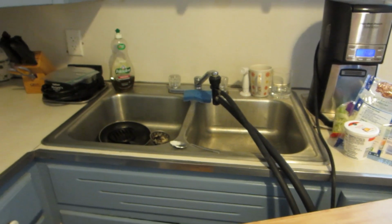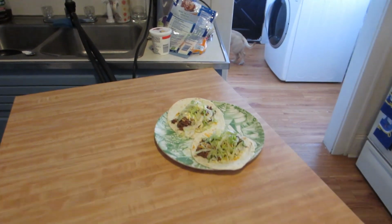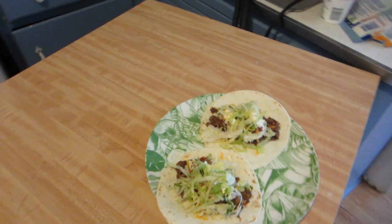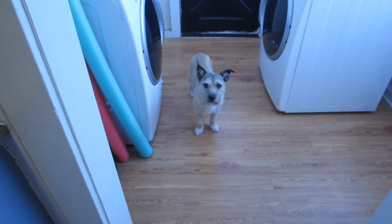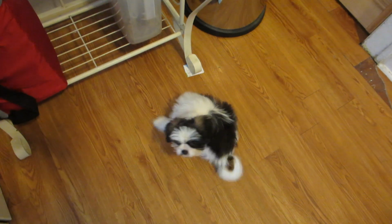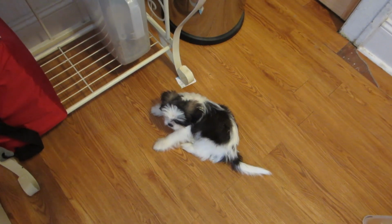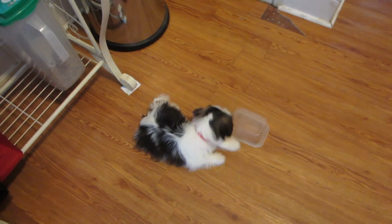I finally finished all of the mess from the party. It took me a few days, but it's done. I'm doing the dishes, making some tacos for lunch. I have a feeling we'll be eating tacos for many, many days because we have a lot of taco stuff left over. So that's what I'm doing. Right, Bean? Oh, and laundry. Yes. And this little guy is trying to eat everything in the house. All the dogs are here. It's like a dog meeting, right?